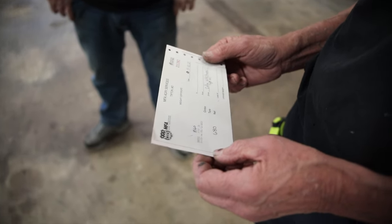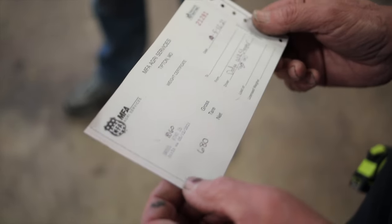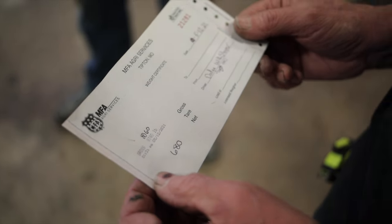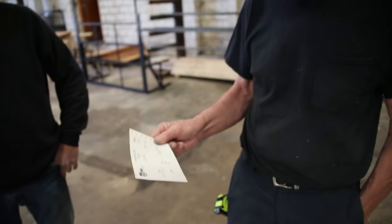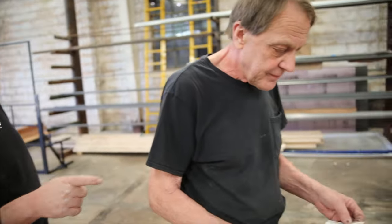It's weighing in at about 680 pounds. We're at, yeah, 80s, I think that's right. We'll double check it. That's the only difference. I mean, I was in the truck for both of them.